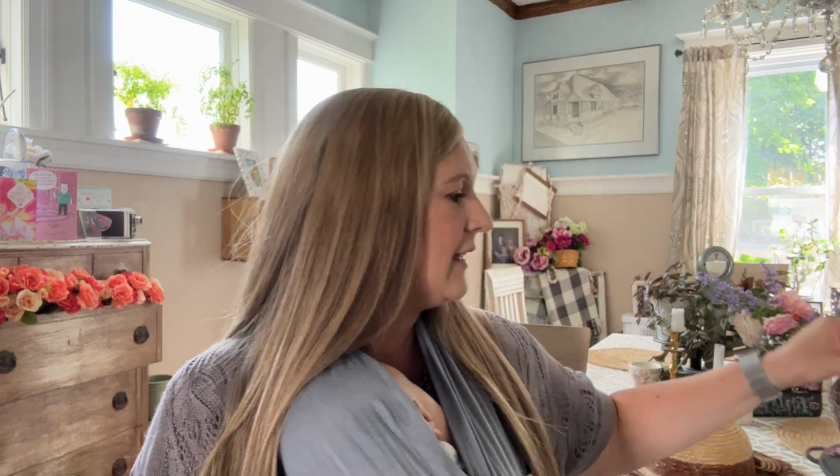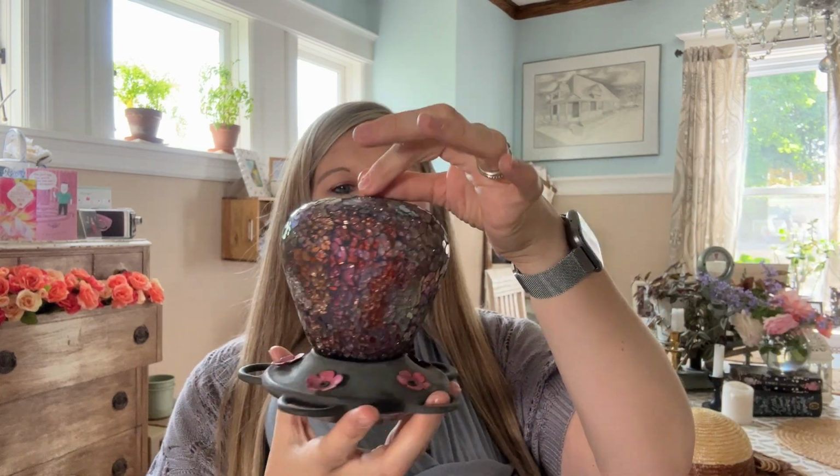So moving on, the next two items, it's two different items, but they're like the same thing. They just have different looks to them. And it is these hummingbird feeders. Now, I think these are lovely. My husband actually picked these up. These were like one of his really special finds that he wanted.